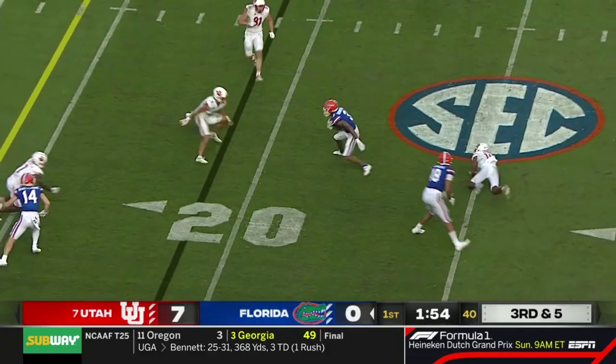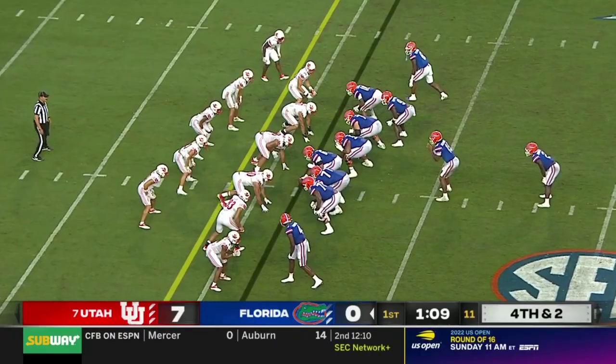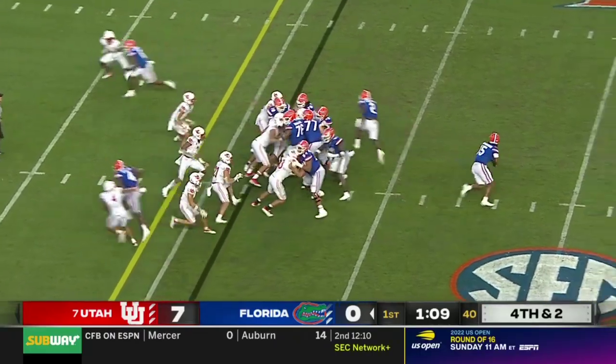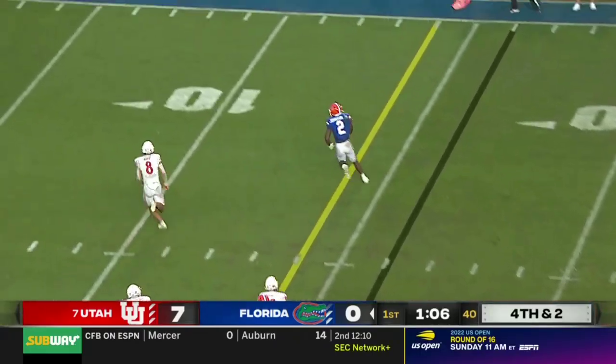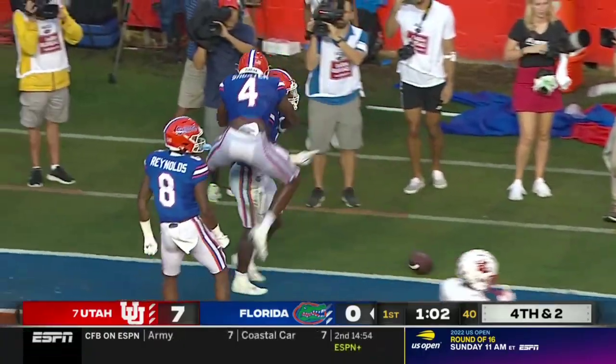Backwards pass, caught by Henderson. Dodging tacklers, breaking a few more. Fights his way. Bootleg, wide open is Johnson in the right flat. He's got it. Looking for the pylon. How about a Gators touchdown?